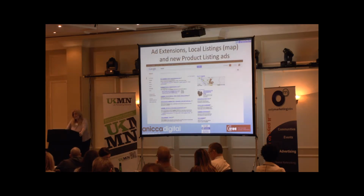What Google's done is allow us to enhance our ads, and a lot of companies still haven't taken advantage of this, and we call these ad extensions. And what this allows us to do is make our ads stand out.